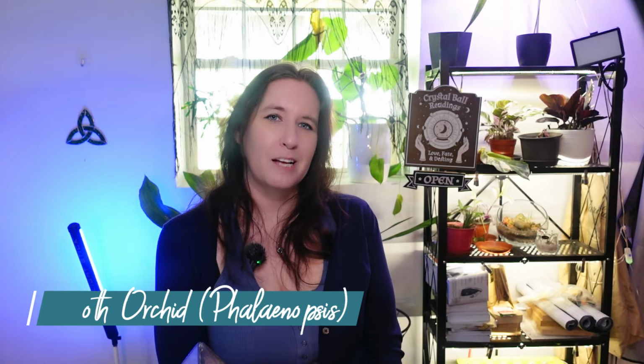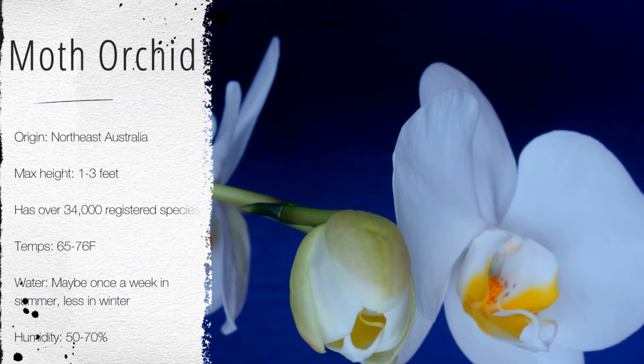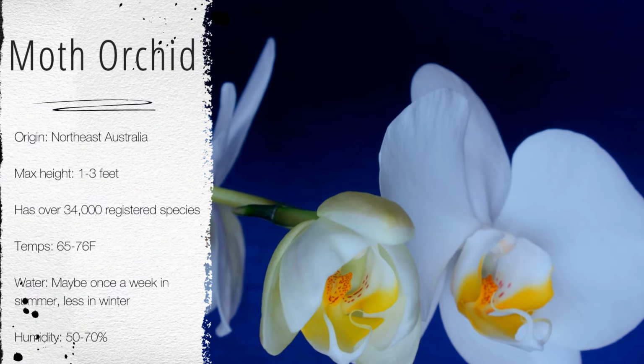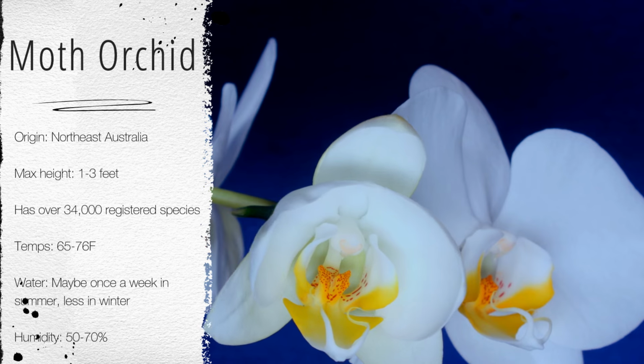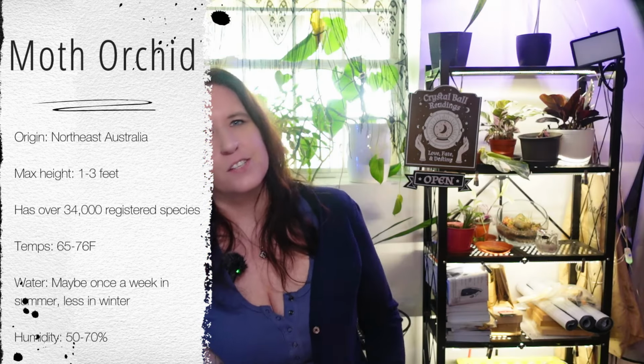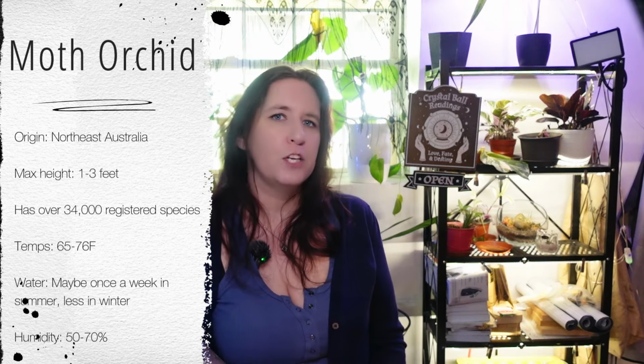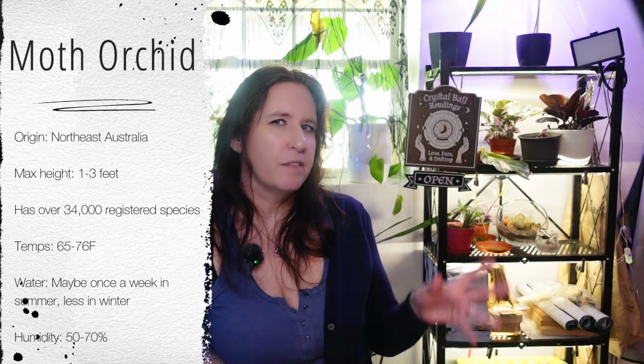Next is the Moth Orchid. Hey, another orchid. The Moth Orchid is a real gem when it comes to houseplants. These beauties hail from southeastern parts of Australia. These orchids are pretty chill and thrive in average indoor temperatures, somewhere between 65 to like 76 degrees Fahrenheit. Basically, if you're comfy, they are too. Plus, they love a bit of humidity. Aim for about 50 to 70%.